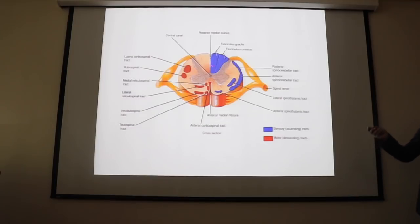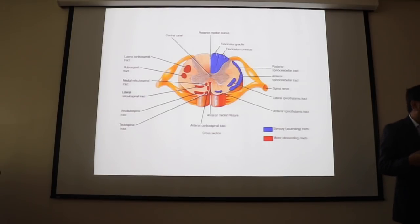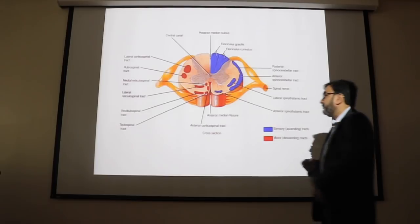So you cannot see any motor tract in the white matter in the posterior column, but there are two in the lateral white column, which are the lateral corticospinal and the rubrospinal, and the rest of them are located in the anterior white column. Major ones are reticulospinal, vestibulospinal, anterior corticospinal. So these are the major motor tracts which are present in the anterior white column.